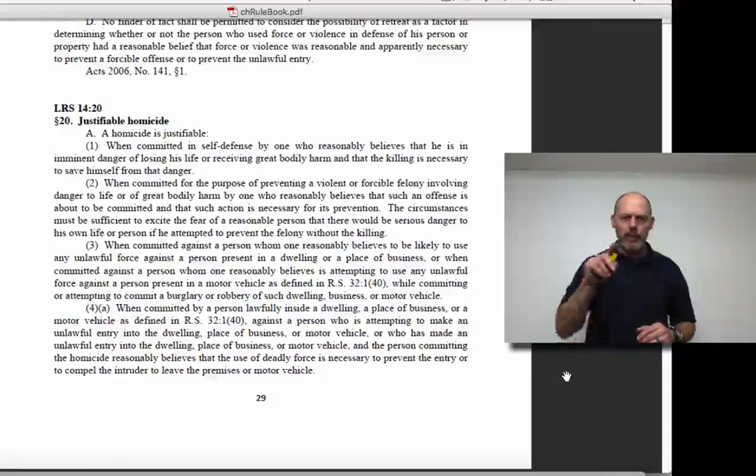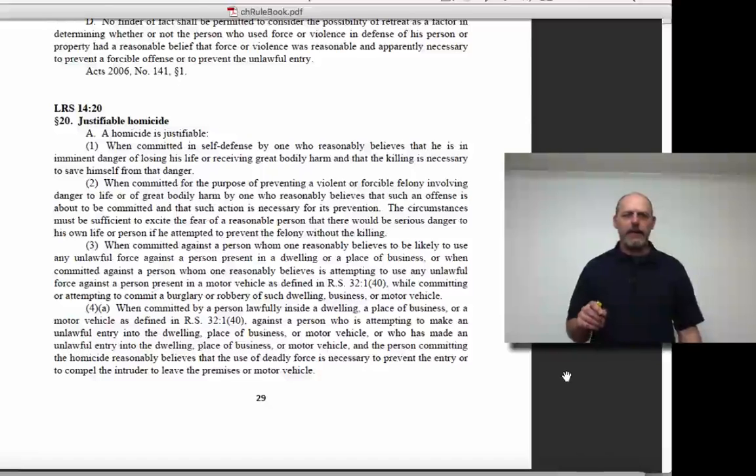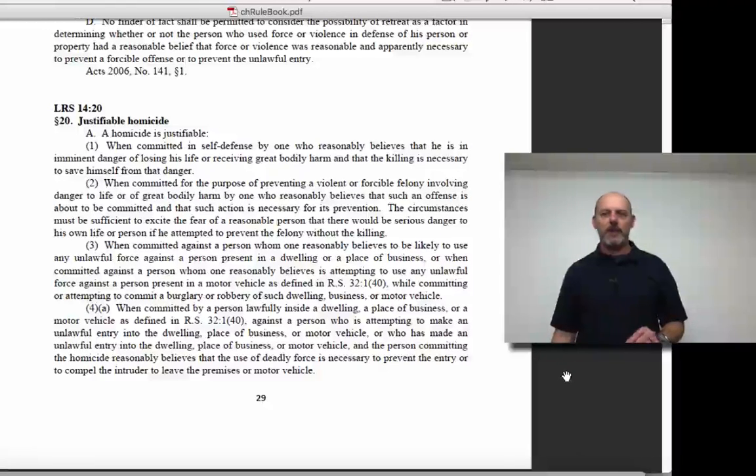Look at 2 under A. Also, when committed for the purpose of preventing a violent or forcible felony involving danger to life or of great bodily harm by one who reasonably believes that such an offense is about to be committed and that such action is necessary for its prevention. The circumstances must be sufficient to excite the fear of a reasonable person, and that there will be serious danger to his own life or a person if he attempted to prevent the felony without the killing.